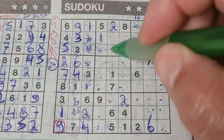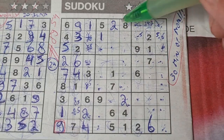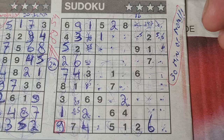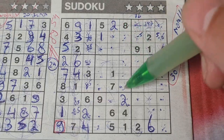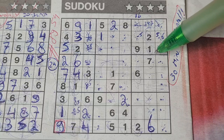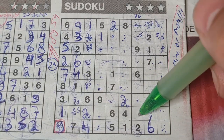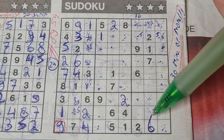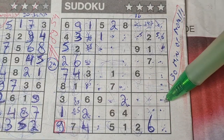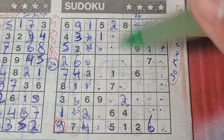Near 4 here. Need a 9 here. Near 9 here. Come on, come on. This box. 1, 2, 3. 3, 8.